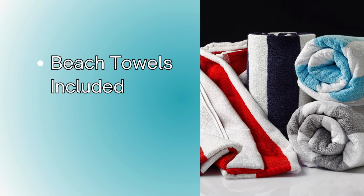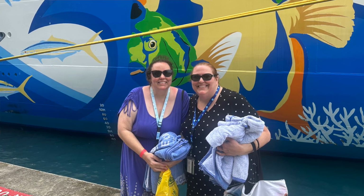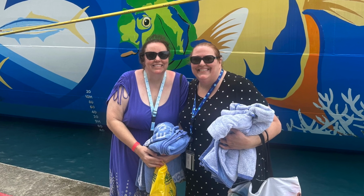So let's talk beach towels. You're in the Caribbean, you're going out onto the beaches and to the pools. What about towels? You do not have to bring your own towels from home because the cruise line will provide them. They have a checkout system where you show your key card or your room number, they give you a towel, and then you check that back in when you are done.